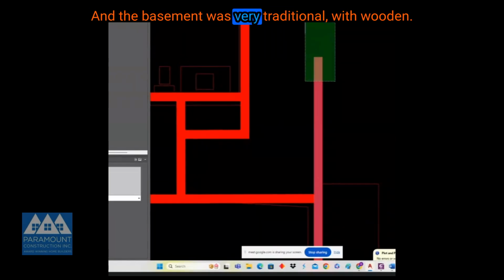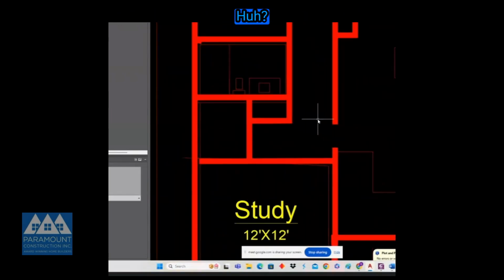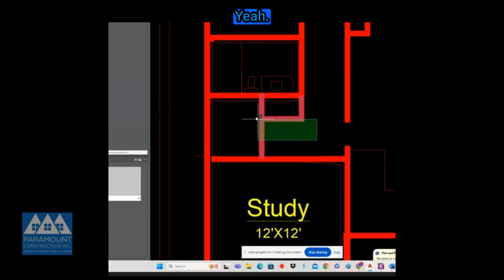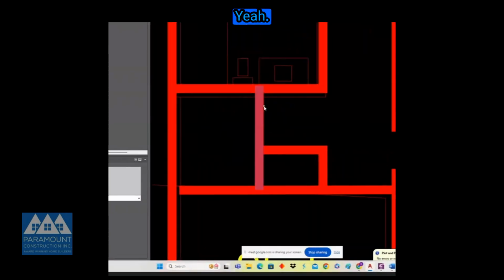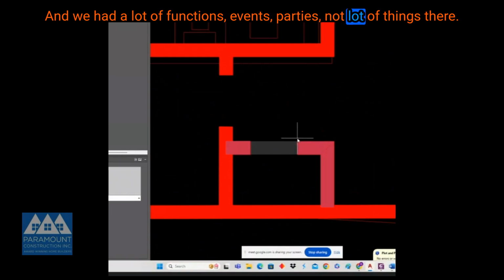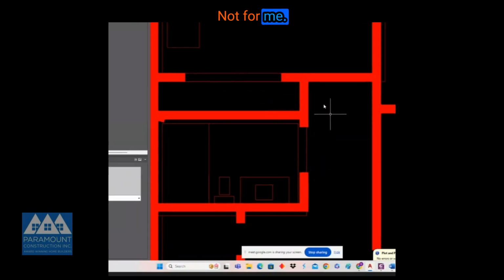And the basement was very traditional, with wood. Didn't you have dances there? No, you had music. Never invited me. Music programs, sitting down Indian style on the floor. And we had a lot of functions, events, and parties there. So this one we are constructing for our children, not for me.